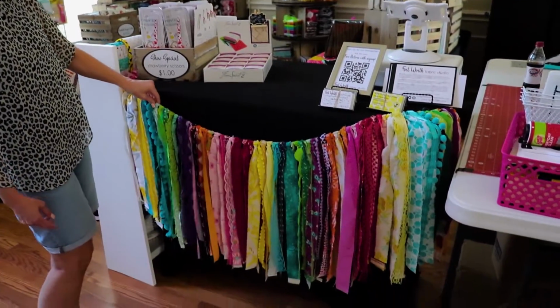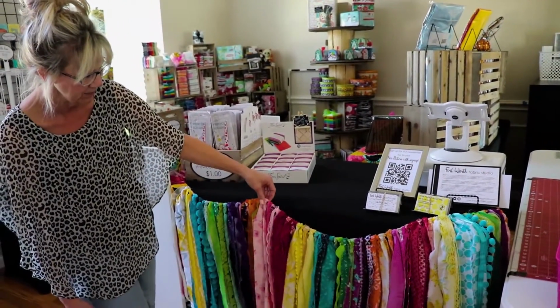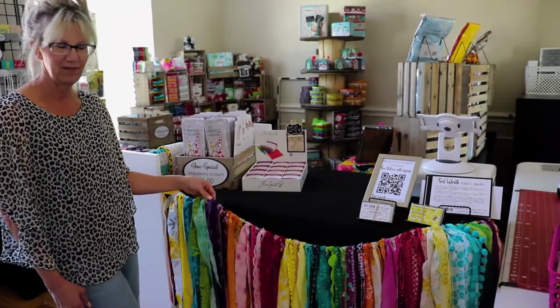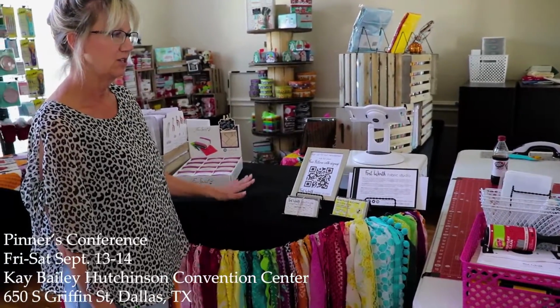And we also have a couple of these that are going to hang up at the back of our booth, but they're really pretty. She incorporated some of our fabrics in here and some of hers, and it's like a rainbow theme. So we love these. So anyway, we got other little things here we're going to hand out at the show.